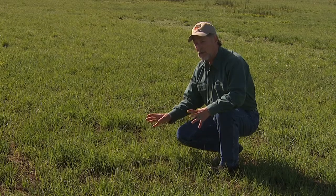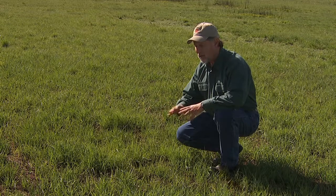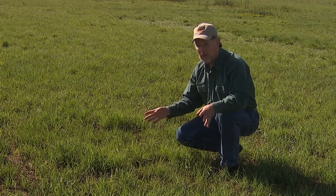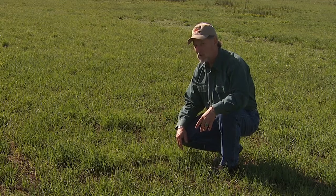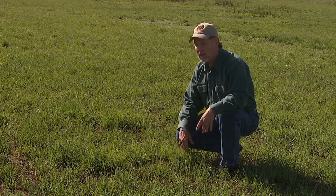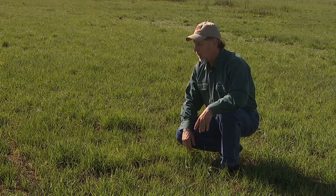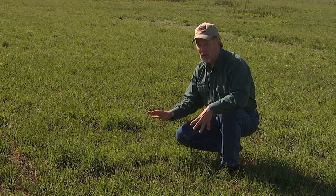What we're seeing here is a reflection of successional processes that over time has created a dominance by what we call the big four grasses in tallgrass prairie: big bluestem, little bluestem, Indian grass, and switchgrass. This particular pasture has been burned repeatedly in late winter. We're now in late spring, and we see that we still have the dominance of those late successional grasses.